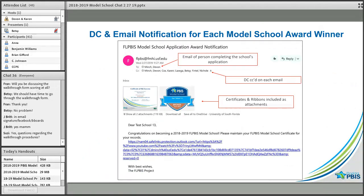Oh, also, this is what your email will look like each time a school submits their final application. The person that put their email in that little box that I was showing you for the school level will get the copy, and then the district coordinators will all be CC'd and also get a copy. So also a heads up to all the DCs, if you have 100 schools that are going to be applying and you want to put a rule in your Outlook that's going to put them all in a folder, that's an option for you.